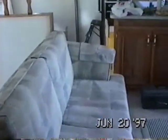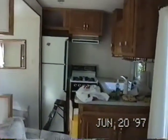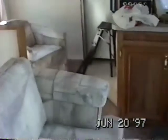Grandma and I are going to shampoo the Chesterfield, which is also a bed. Do a little tidying up, and then we can start moving the stuff in. Nice and bright. And we're going to shampoo the carpets when everything's done.